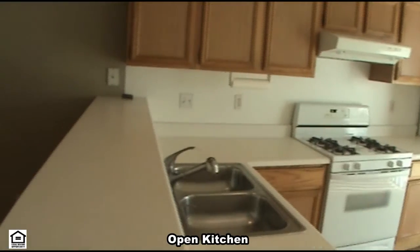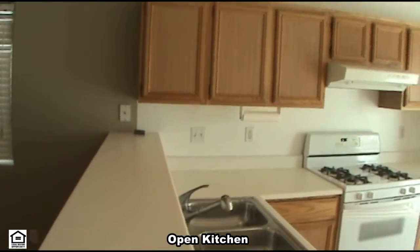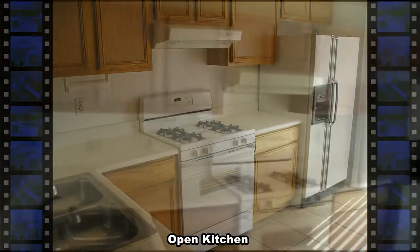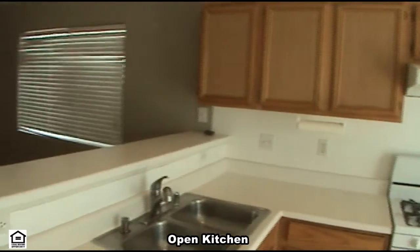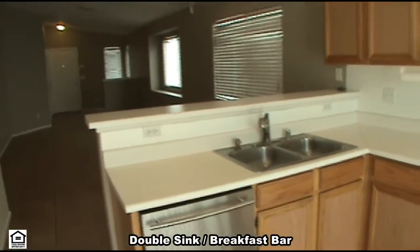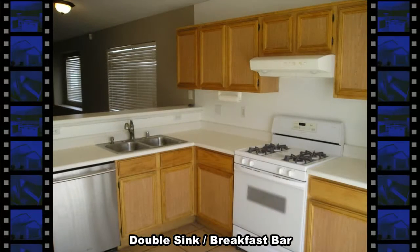The open kitchen has a double-door refrigerator, gas oven, dishwasher, and disposal. There's also a double sink, a breakfast bar, plenty of counter space, and lots of cabinets.